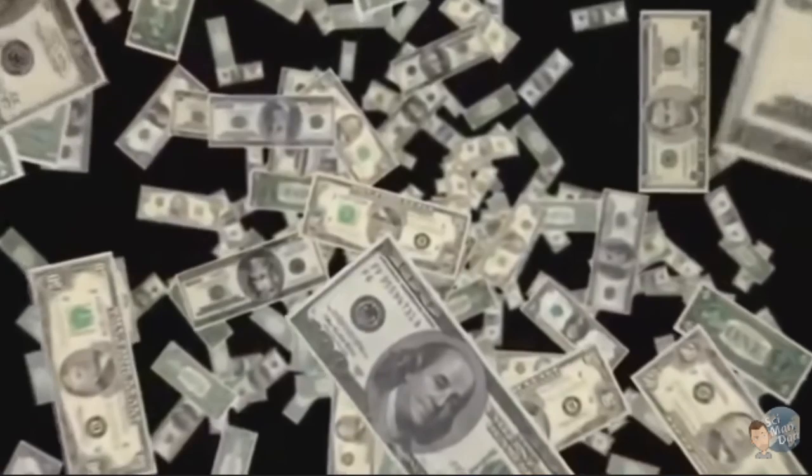A $1 bill is approximately 15 centimetres long. 15 centimetres times a billion is 150 million metres, or 150,000 kilometres. The moon is 384,000 kilometres away, so a billion one-dollar bills won't even get halfway to the moon. So a billion is a big number.